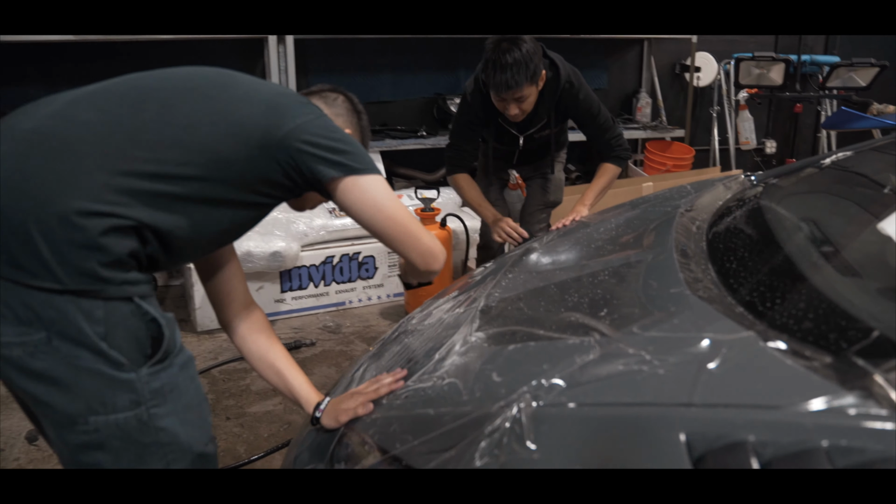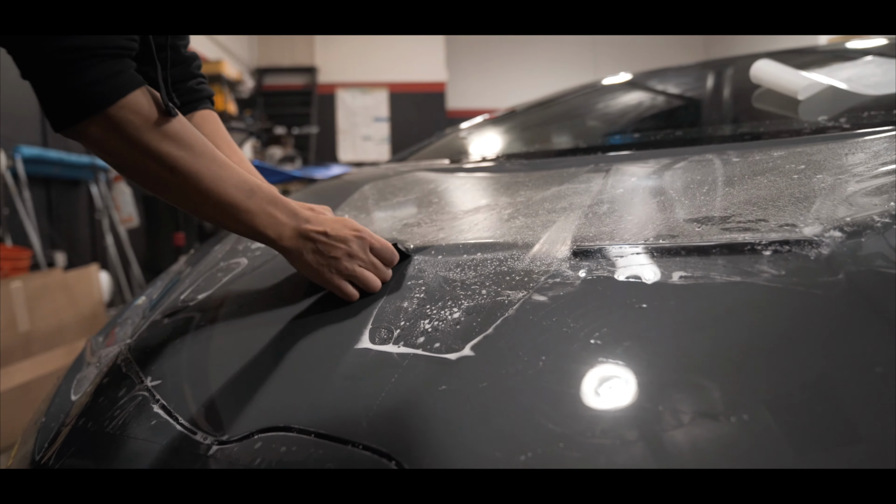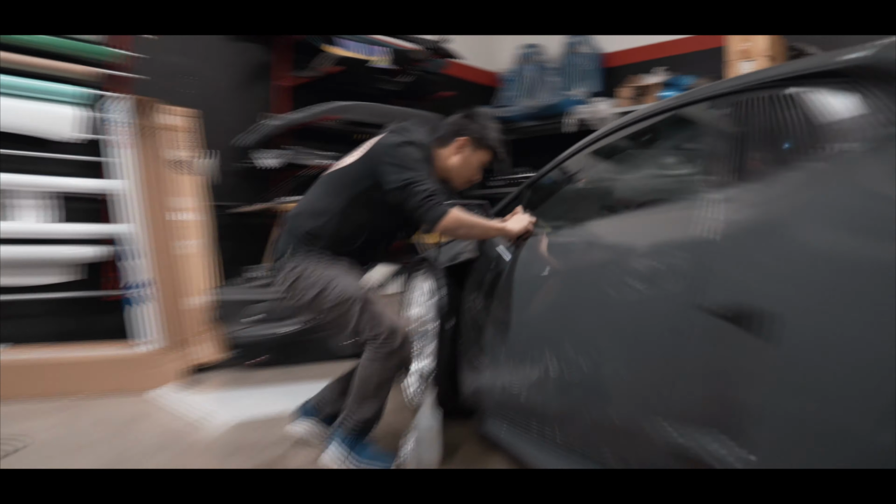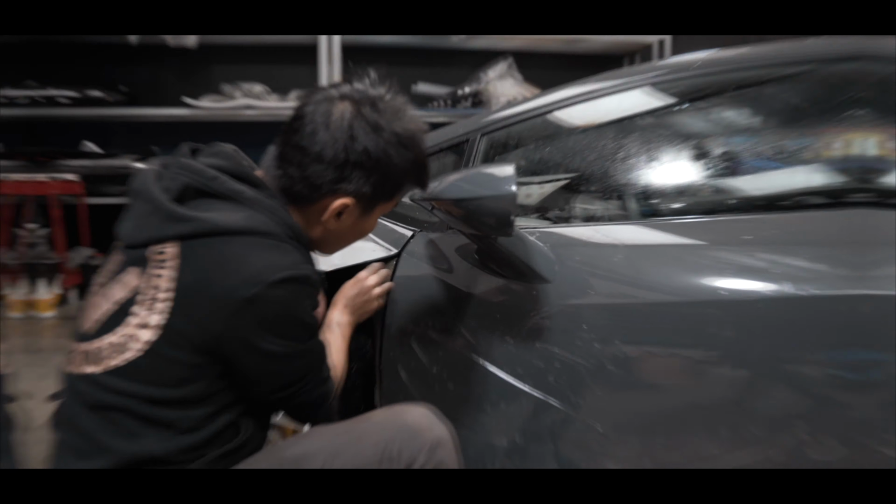So the guys are working on the hardest part of the car. Let's check it out. All right, so now it's almost 9 p.m. So I let the guys work and go buy them some food for dinner.